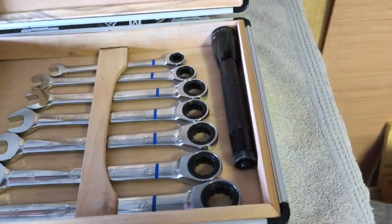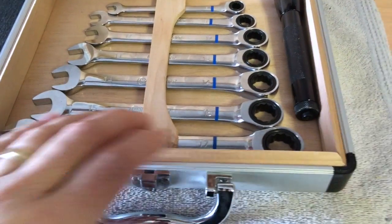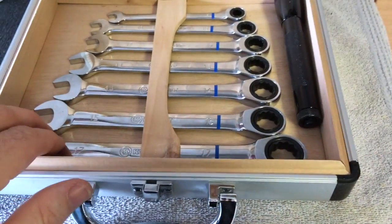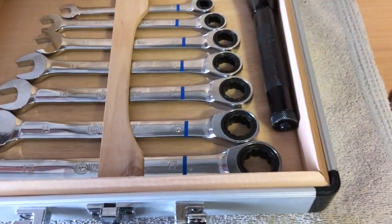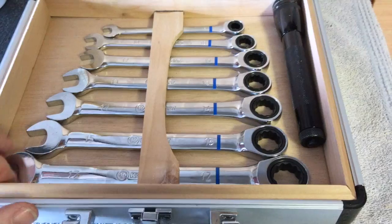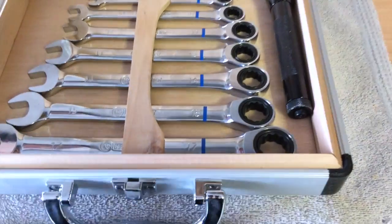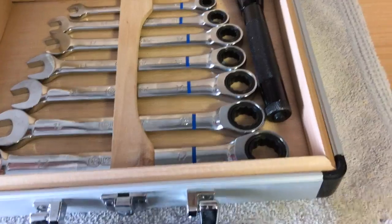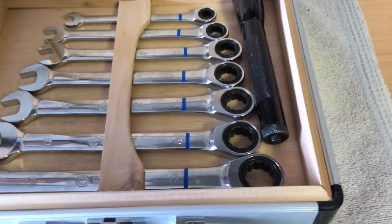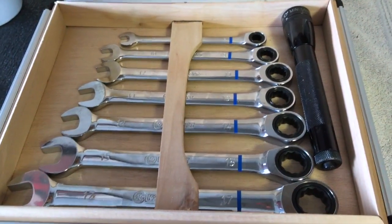Mag light, gotta have a mag light. And then one of these sets of ratcheting metric size wrenches. And this is such a great time to go shopping. I walked into our local Lowe's, and this is a 7-piece metric set, and it was like 22 bucks. It was 60 normally. So anyway, that's going to cover 99% of the nuts and bolts on the car.